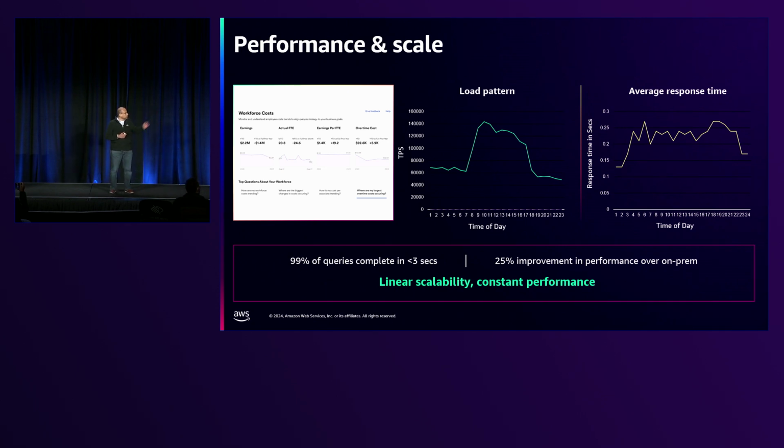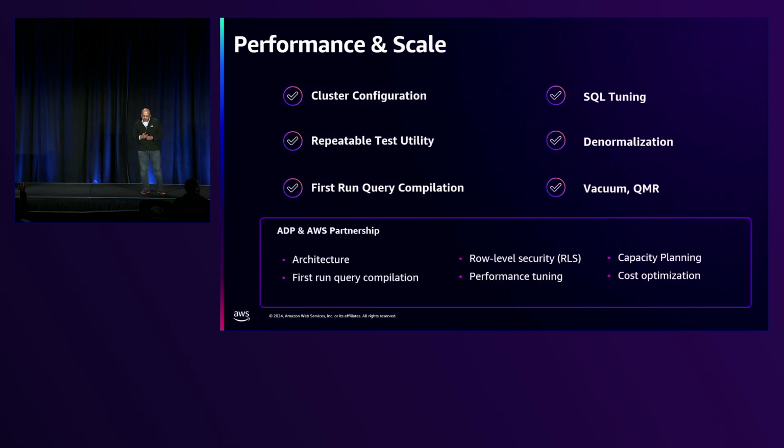The workload varies throughout the day. You can see the load pattern graph. The peak load is 3 times the off-peak load. We are able to achieve almost sub-second response times throughout the day. So how did we achieve these results? I'll share some of the details that we did.